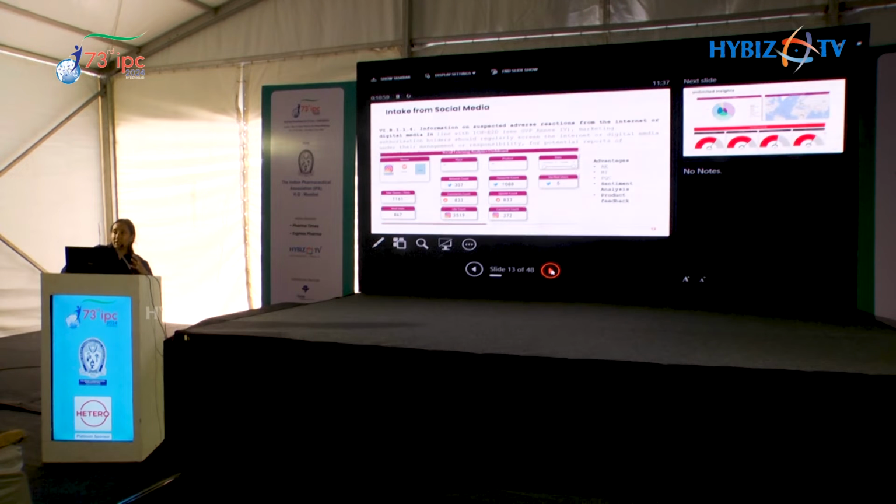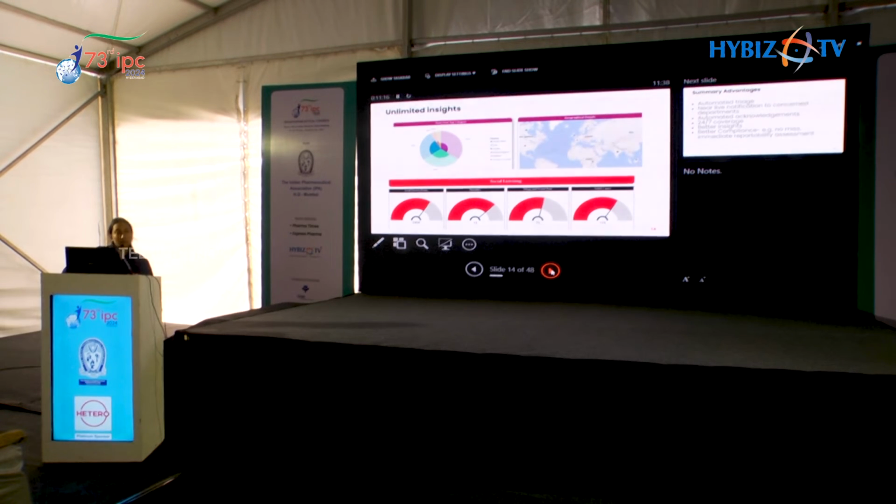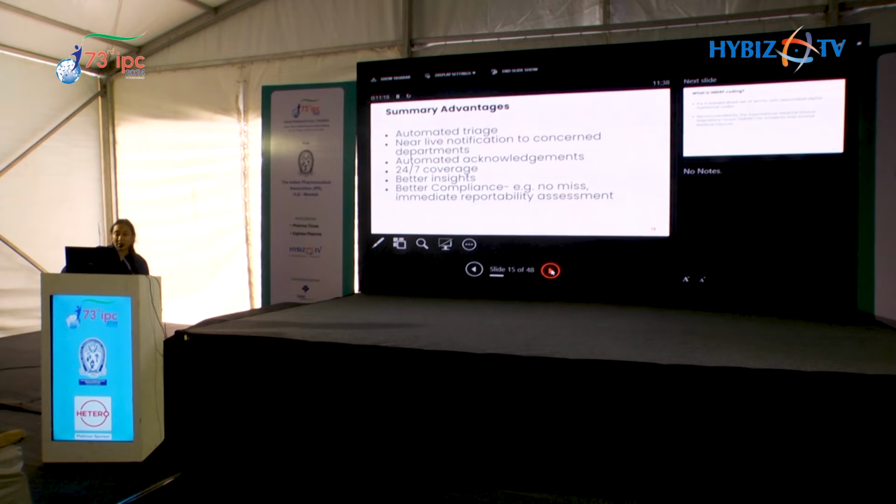In this way, it is an insight to the manufacturer on how they can make the user experience for the product better. Now companies are also asking, I want to extract the complaint from an image or from video. Thankfully we have the technology which is able to do all this extraction and help us with unlimited insights. So in summary, for this particular complaint processing, automated triage is able to extract the complaint from different sources, classify it, send it to the concerned departments, with 24/7 coverage and compliance.